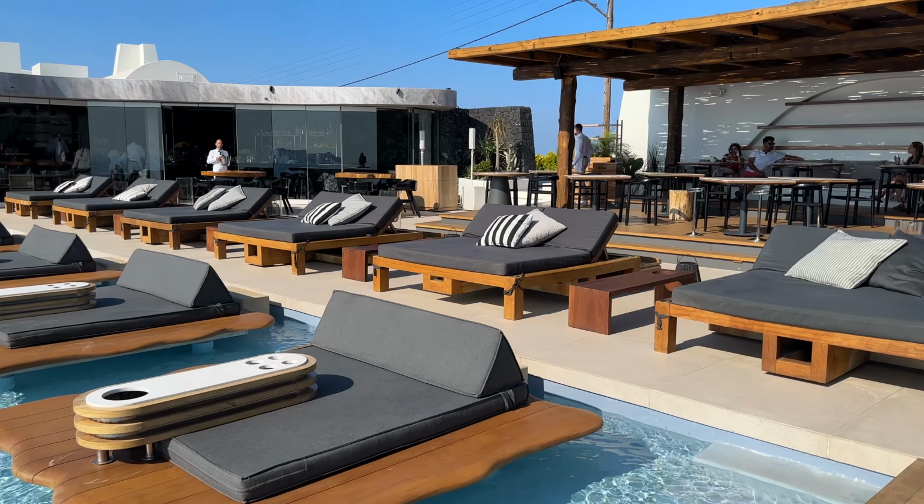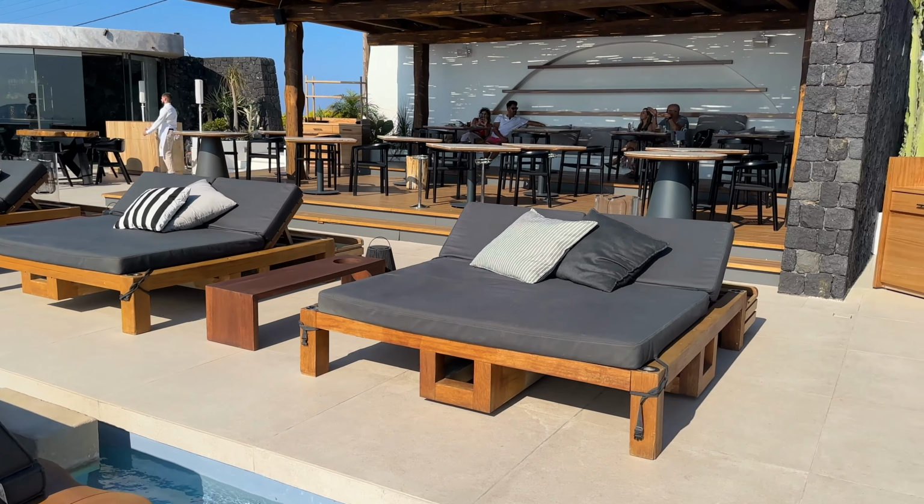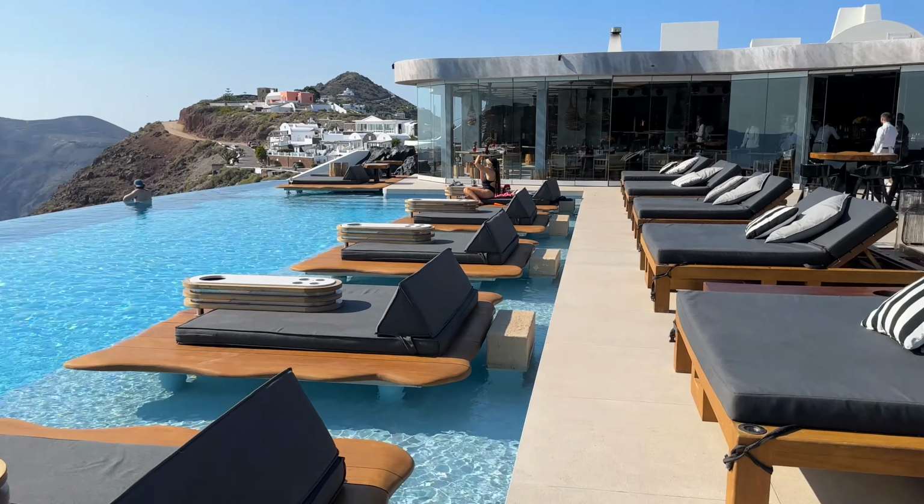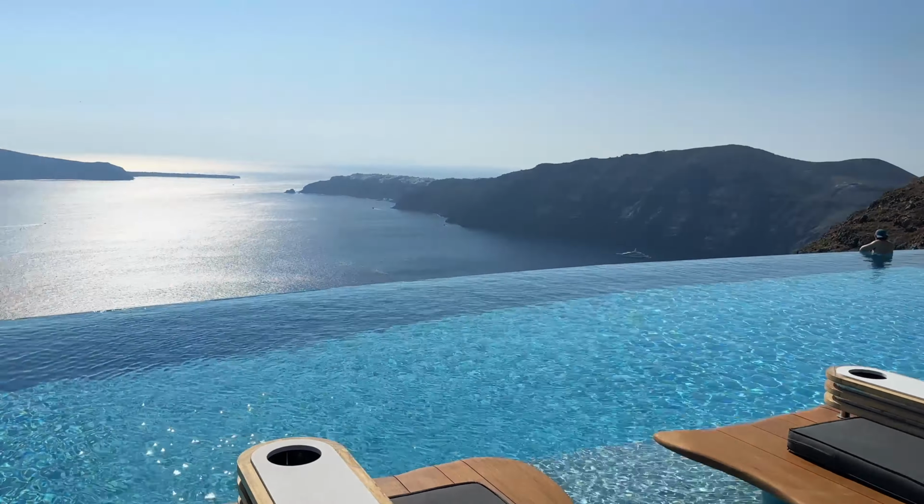Wish I would have worn my swimsuit. Really wish I would have worn my swimsuit. Me too. Look at this view from the water.